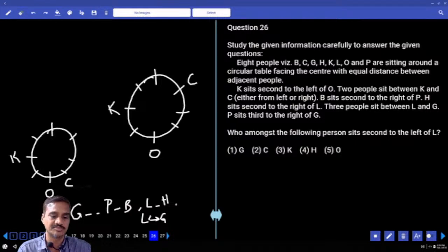Am I going to start with G? Then can we have G at this place? Now which two are opposite? L and G are opposite. G cannot be here. Can we have G at this place? Now G is here, L will be here, G and L. And G second to the right, P will be here. Blank P, it is not possible.